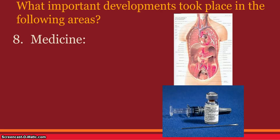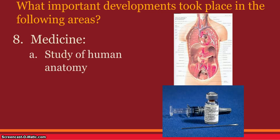Another important area that we want to look at is medicine. Medicine started to improve greatly during the scientific revolution. People started studying the human anatomy much more closely and understanding how it worked. Now, people have been doing this for a little while, like back in the days of Leonardo da Vinci, but da Vinci actually had to do it secretly. If people knew that he was dissecting human bodies, they thought he would have been participating in witchcraft. So the study of the human anatomy during the scientific revolution several decades after Leonardo began to change our perception and understanding of how the human body works.